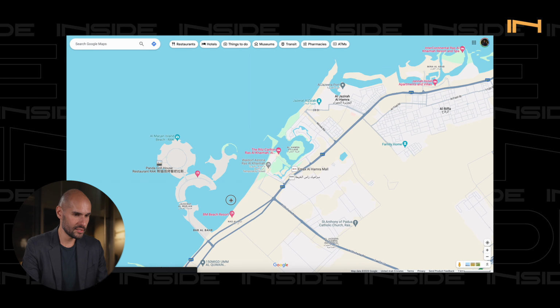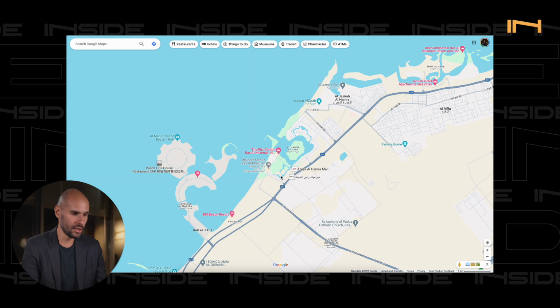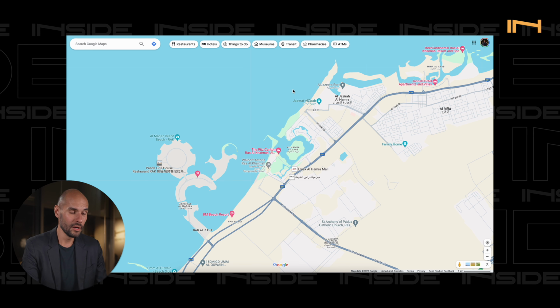So Ras Al Khaimah is essentially three areas: Al Marjan, Al Hamra, and Mina Al Arab. All three are freehold, meaning you can own land here as a foreigner. And all three of these areas have active projects going on from Ellington, from Durar Properties, from Al Hamra, and a number of others that we've covered in prior videos.